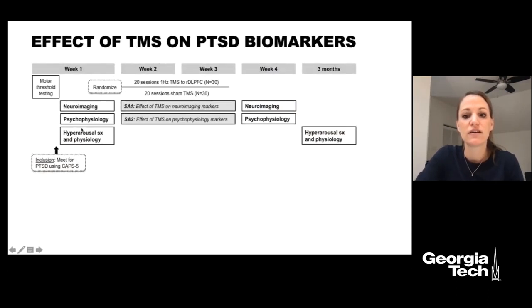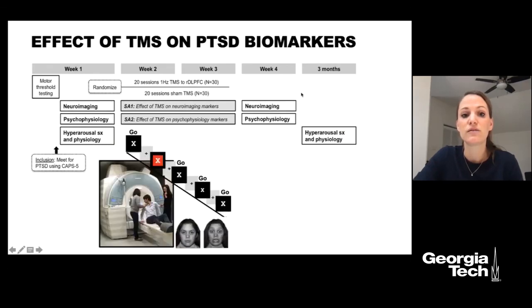Then this is the overview of the study. We'll start with the motor threshold testing, and then, a couple of days later, we will assess if people still meet criteria for PTSD using the Clinician-Administered PTSD Scale. Then we do neuroimaging and psychophysiology, randomize them to the active or the sham, and again do neuroimaging and psychophysiology.